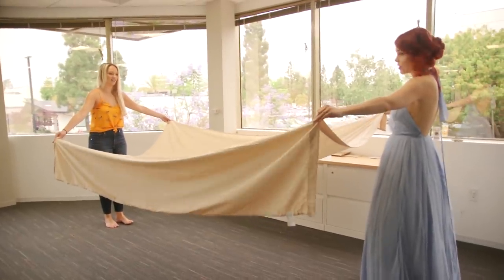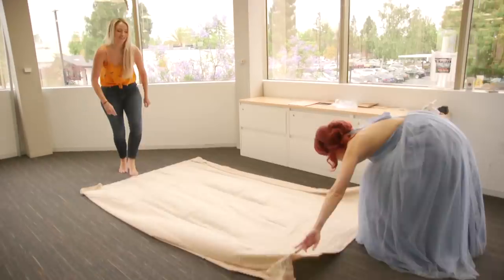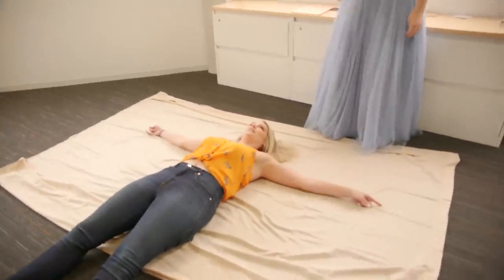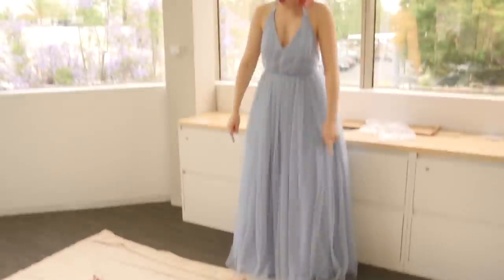Which side are we gonna hang it on? I feel like it should be long ways, right? Are we speaking English? Let's say, this is Lily. So stars go here. Yeah, there's not enough fabric. We have to do it the other side. Really? Yeah, because it's not tall enough. There's not enough arch.